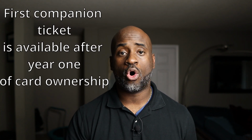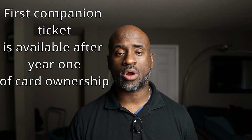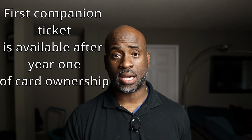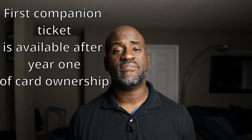So first things first, when do you get the companion certificate? When you sign up for this card, it is not issued upon sign up. As far as everything that I know, and unless a change has happened that I am not aware of, but I highly doubt it, once you sign up for the card, you have to wait a full year. And on your first year of paying the annual fee, again, after you've had the card for a year, then you are awarded the companion certificate. Now, this certificate is loaded directly onto your SkyMiles account because you have to be a SkyMiles member in order to have the card, so it just makes everything very convenient.